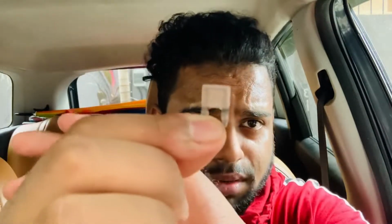So this is my blown fuse. This is what a car fuse looks like. This is called a blade fuse, actually. This is rated at 3 amps. As you can see, I'll just show it to you. Okay, this is rated for 3 amps. This is the blown fuse. So I was like, okay, let me just try changing the fuse.